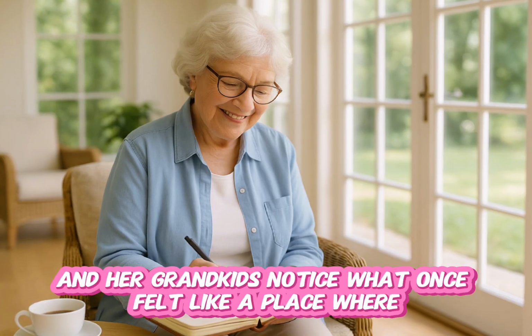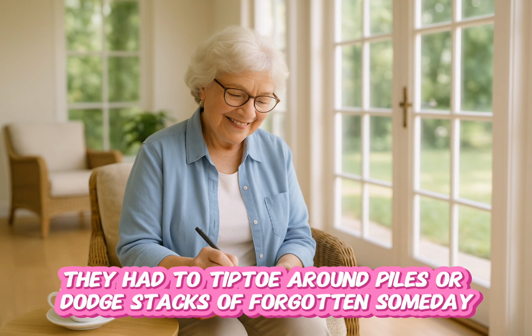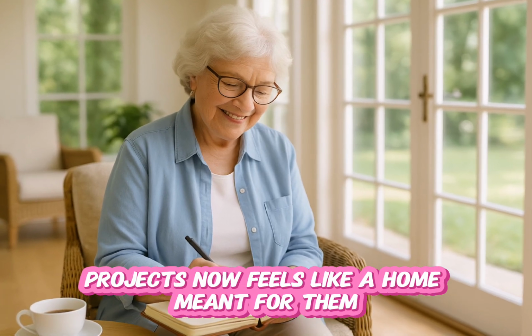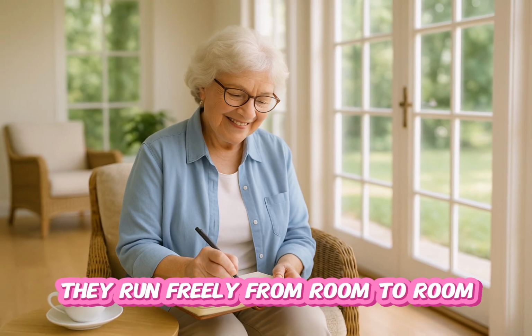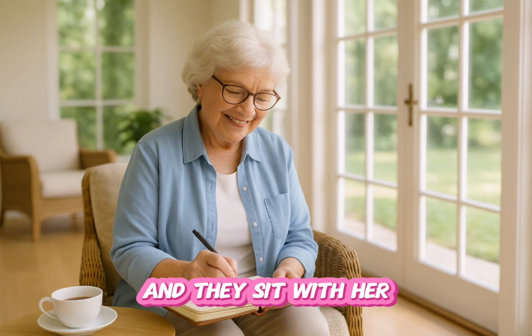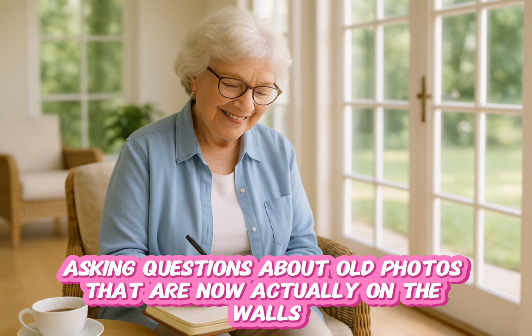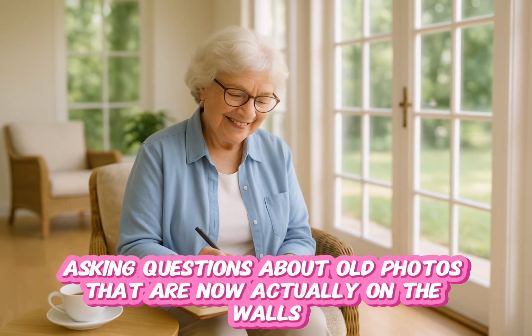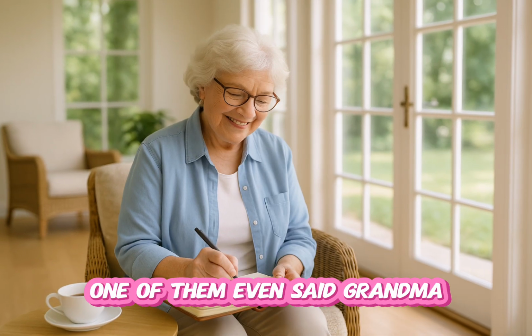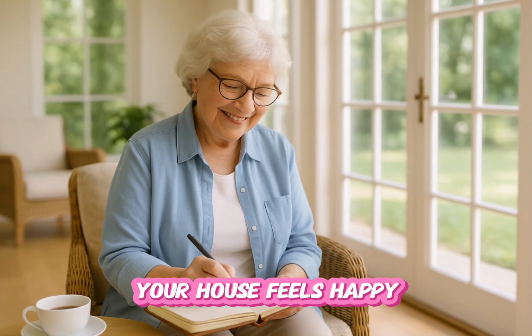And her grandkids notice. What once felt like a place where they had to tiptoe around piles or dodge stacks of forgotten someday projects now feels like a home meant for them. They run freely from room to room. They laugh. They linger. And they sit with her, asking questions about old photos that are now actually on the walls instead of buried in dusty drawers. One of them even said, "Grandma, your house feels happy."